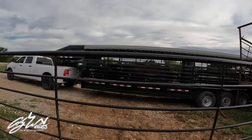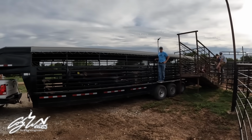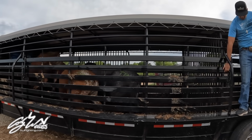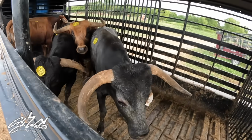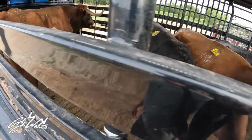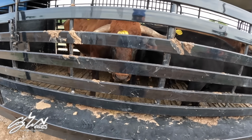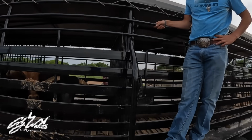Double A, what do you think about these new bulls? I'll tell you one thing, old 28 there might have it. My goodness. They are sharp, ain't they? I tell you what. Oh, easy Red. Easy Red. He does remind me of old Rodeo Red. Got that look, don't he? Dang right he does. Well, guess one thing left to do. See if they're going to fight.